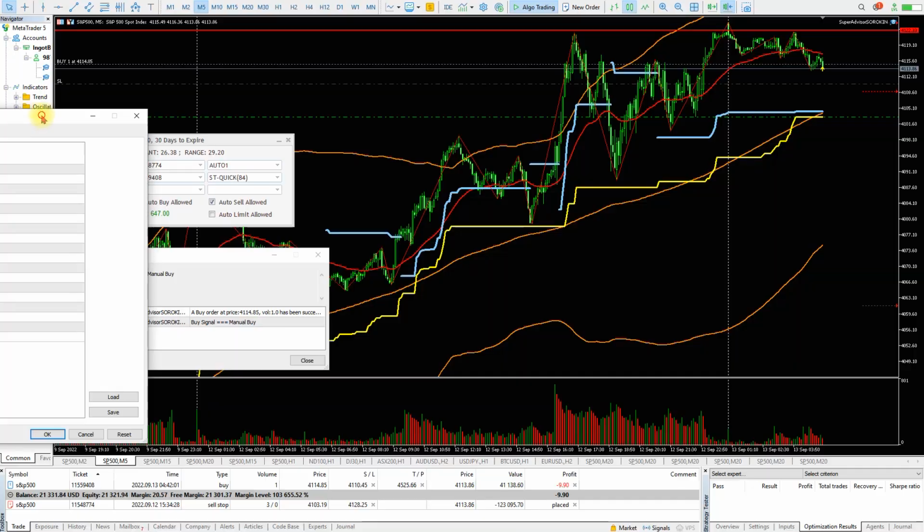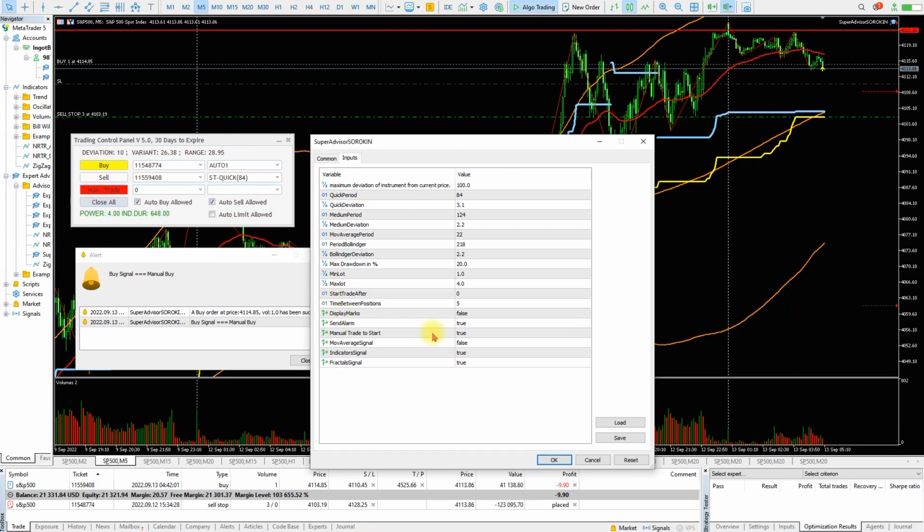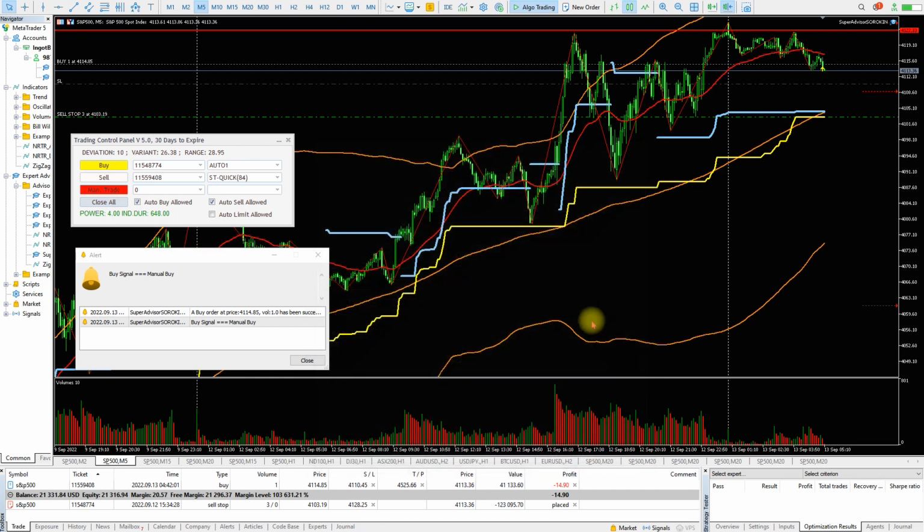This is a Xiaomi smartwatch, and you can use another smartwatch as well, just to control your positions. There are lots of options, like all the parameters of the system. We have the send signal option, which puts a mark when it's better to buy or sell. We have a moving average signal, which will be sent to you when the price crosses the moving average, and the indicator signal. If the price crosses the indicators, it means the trend changed, and our system can alert you. Fractal signals can also be sent to your smartwatch or your mobile phone.